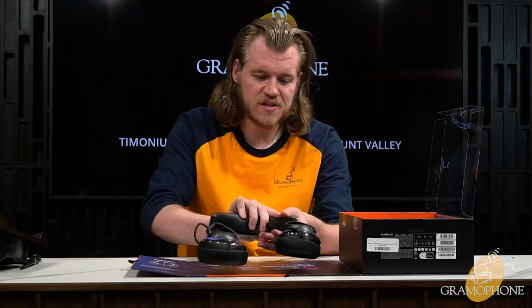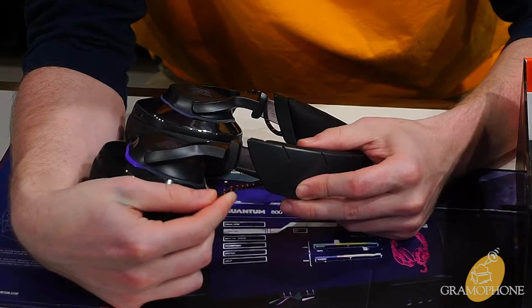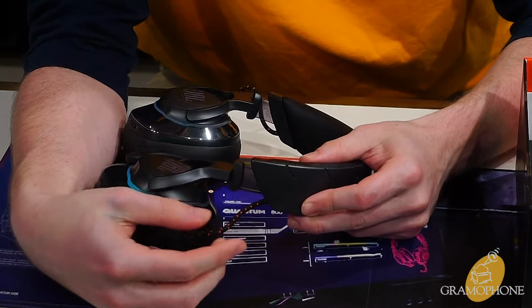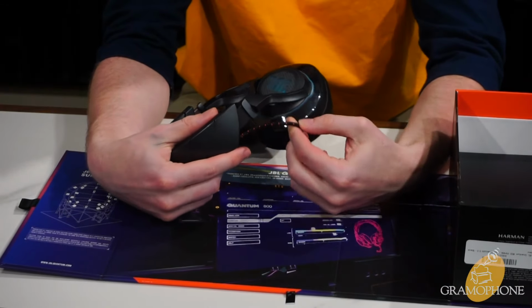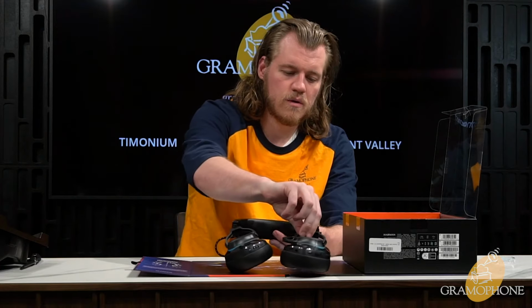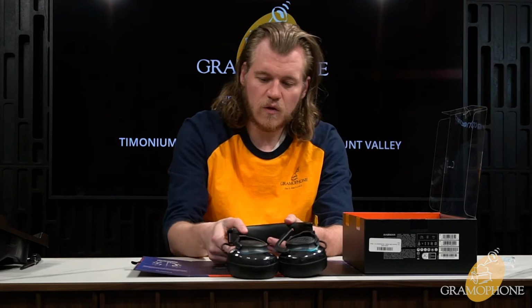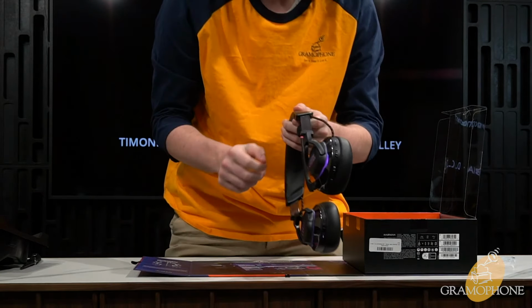So, big plus there. The paracord, just like off the 600s, stays about the same. Still feels really taut and tight, nicely put together. Feels like that cable's not going anywhere or ripping out of anything anytime soon. Good stuff. Pretty long adjustability there.